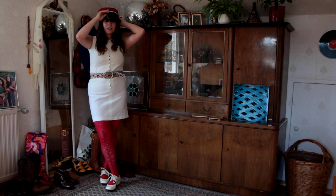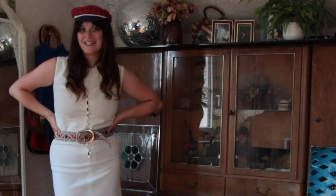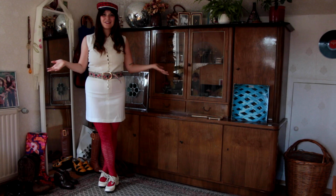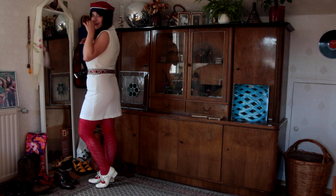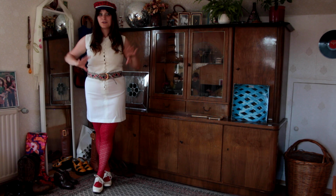And then I'm also gonna add this hat. When wearing this, I need to pull my bangs aside a little because otherwise I can't see anymore. But I love this look. Tell me what you think. I think it is cool. I think it is really fun and groovy. I think it kind of elevates the white dress.